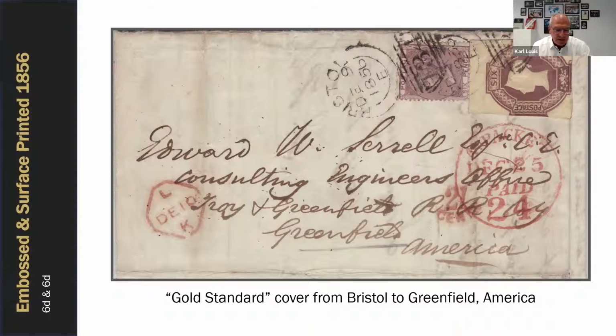Replacing the 6pence embossed, there was little opportunity only for them to be used together on one cover, which we can see here. 3 such gold standard 6pence embossed and 6pence surface printed covers, like this one here, have, to our knowledge, survived.